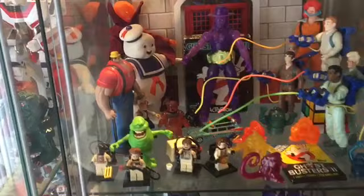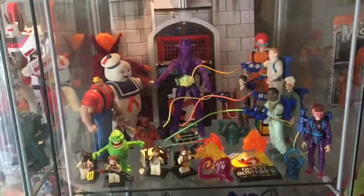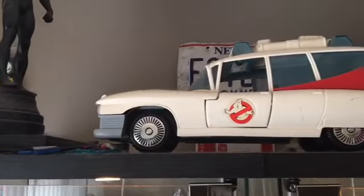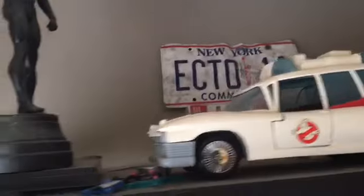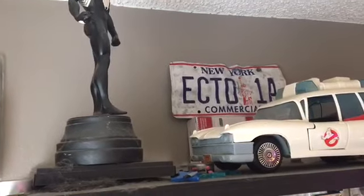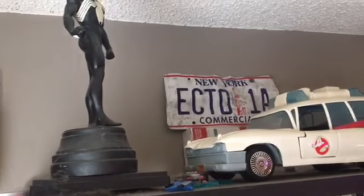Then we run over here. This section is kind of more of the wife's. She is a fan of the Ghostbusters, so we're building up a little bit of a Ghostbusters collection. If you go up here to the top, you'll see we actually have the OG Ecto-1. And then over there is my wife's license plate. They got all banged up, so we just use it in display.